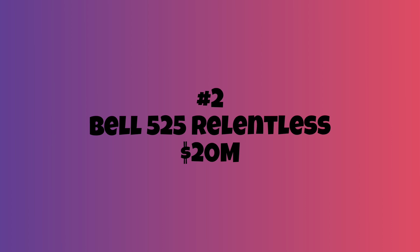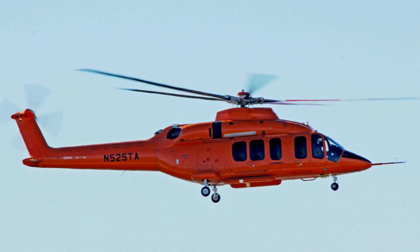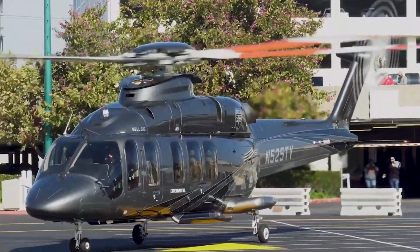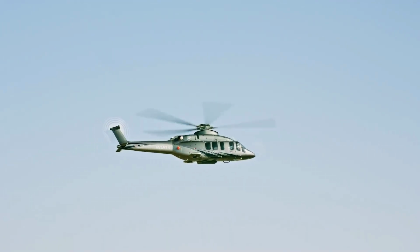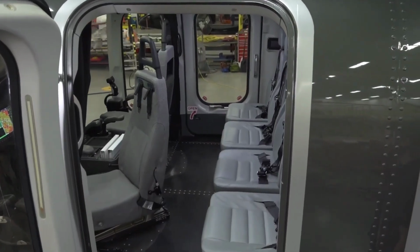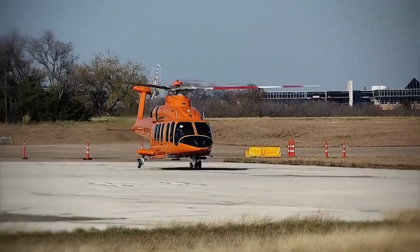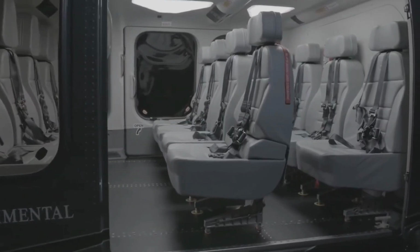Bell 525 Relentless. The Bell 525 Relentless is one of the most advanced helicopters ever built. It's used for VIP transport, rescue missions, and even military operations. This is the first commercial helicopter to feature fly-by-wire technology, meaning it's controlled digitally rather than with traditional mechanical controls. This makes flight safer and smoother than ever before.